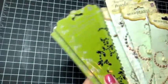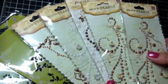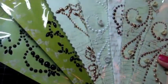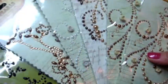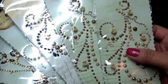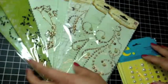Okay, some of my other favorites for 2010 are my Prima Bling. You guys, I cannot live without Prima Bling. And here's just a sampling of some of the Prima Bling that I use in my projects. Love the black ones, love the brown ones. And here's like a white one with the roses in it. Super fun. Love working with those.